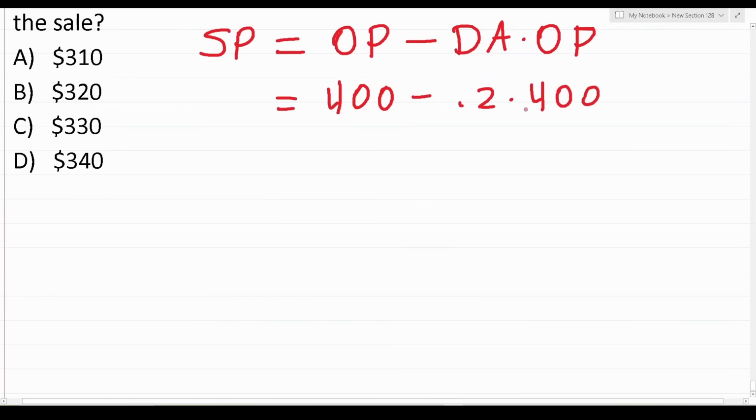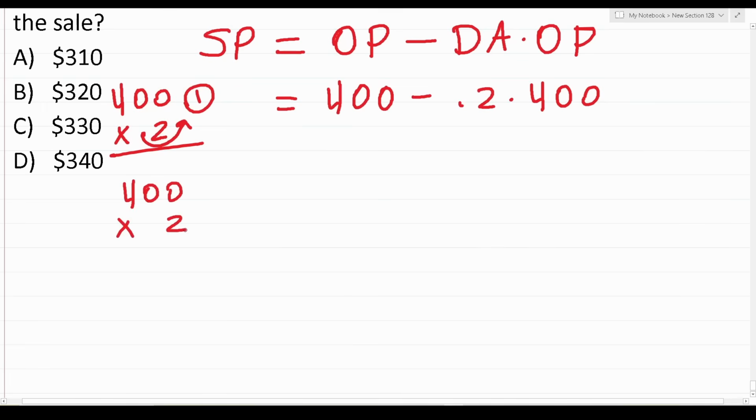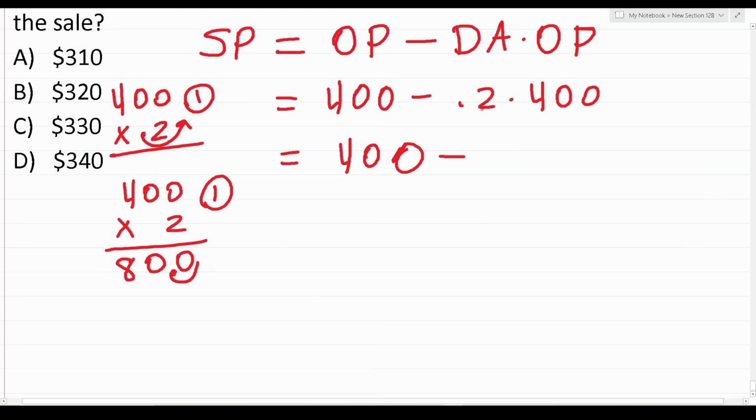I'm going to do this off to the side so as not to make any mistakes. We have 400 times 0.2. And as you've seen in this video already, when we're multiplying a whole number by a decimal, we want to clear that decimal. So in this case, we want to shift our decimal 1 time to the right. And this becomes 400 times 2, albeit with one decimal to move back into the left at the end. 0 times 2 is 0. 0 times 2 is 0. 4 times 2 is 8. Bring our one decimal back in. So this becomes 80. We just figured out that 0.2 times 400 is 80.